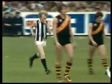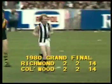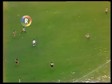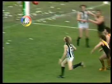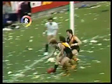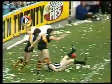And let's check the scores. We see 2-2-14 to Richmond. Collingwood also the same score. Well, we couldn't wait for anything else as we watch on the replay. Wearmouth leads in the race for the ball, under pressure from both Malthouse and Waitman. And, well, as Lou called it, he was certainly helped along, and I think one who helped us also.